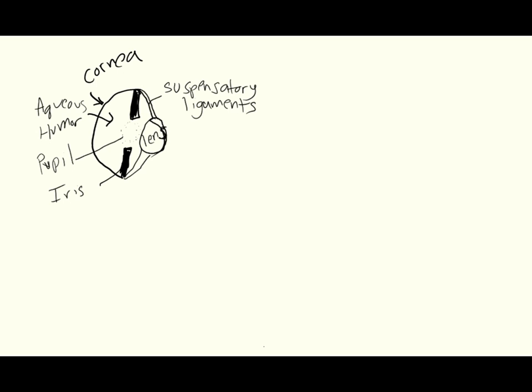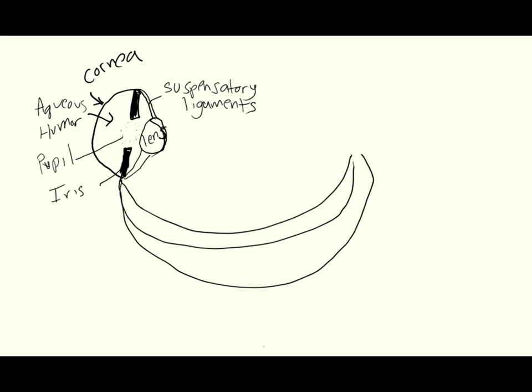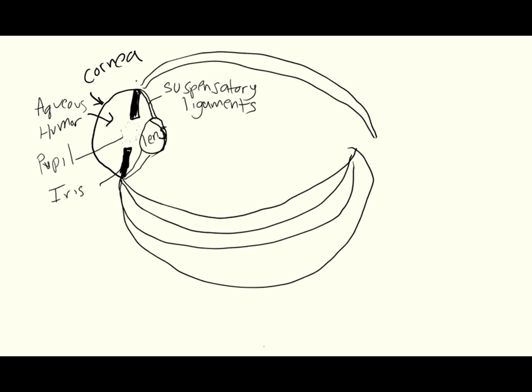All right, and then we're going to draw the rest of the eyeball. It's not going to be drawn to scale because I want to be able to write in the layers, but you have 3 layers. I'm going to draw them a little bit closer together on the top and just use the bottom section to label. The first layer is going to be your retina. Probably heard of that one. The middle layer is known as the choroid. And then the outermost, or the most superficial, is known as the sclera.